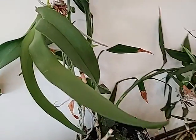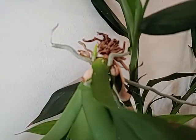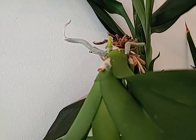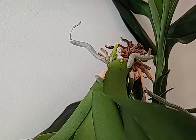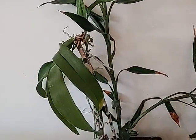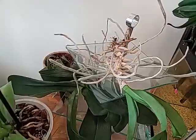Up here, I'm going to stay on this one a minute because it's doing things. We've got a new root. I decided it was a root. It is a root. It didn't turn into a flower spike. And then right beside it, we got yet another one coming up. And I suspect, mostly by location, it's probably going to be a root too. But hey, we're getting new roots. That's not a bad thing. Okay, it's not a flower spike, but it's still not a bad thing. It's progress. The other two down there aren't really doing anything.